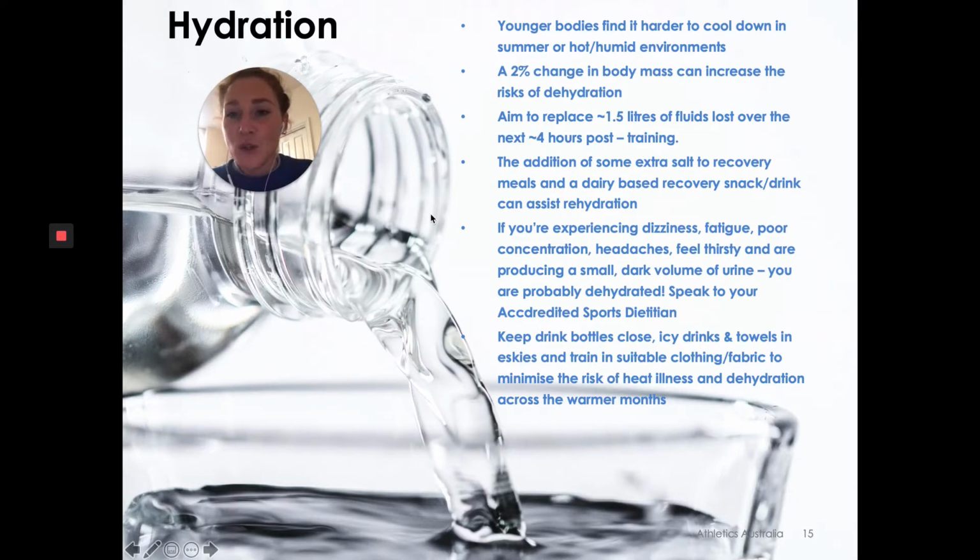So that's when we do work closely with our elite athletes, and it's something that you can start doing now, but again, speak to a sports dietitian to get some support around there. But essentially, you want to aim to replace at least 1.5 times what was lost over the next 4 or so hours post-training to help rehydrate the body. If you really haven't lost much, you don't need to drink that much. So it's really as simple as that. And the reason it is the little bit extra is because quite often after exercise you do continue perspiring or sweating.